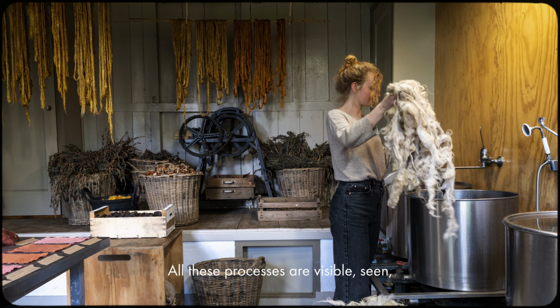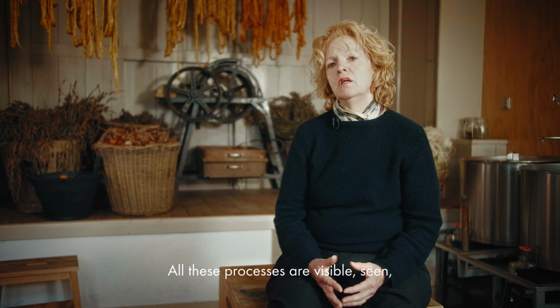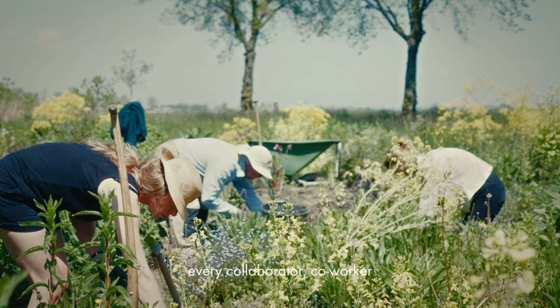All these processes are visible, seen. Every collaborator, co-worker is seen and is needed also. So yeah, that's very essential, I think, for a lot of people, that you are part of a circular process.